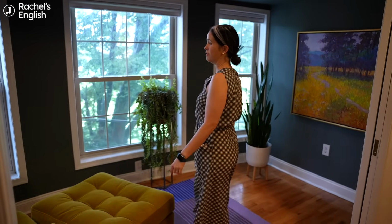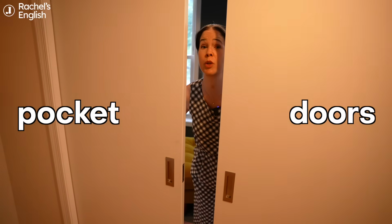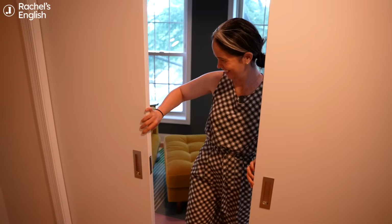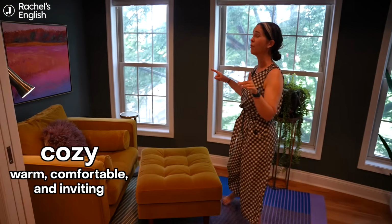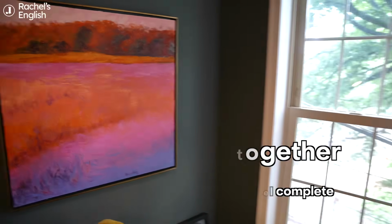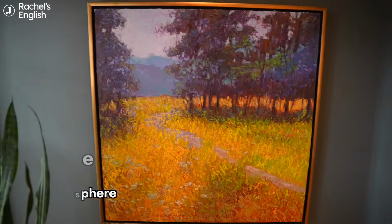Now this might be one of my favorite rooms in the house. It's so quiet and serene. Look at this. Wait, stay there. Even sometimes when I'm alone and no one else is in the house, even then sometimes I pull the pocket doors shut so I can feel really, really, really alone. Anyway, it's just a very cozy spot. And I bought 2 paintings from the same artist to sort of pull the room together. I love the colors, I love the vibe. It's so serene. I like to have my breakfast in here.